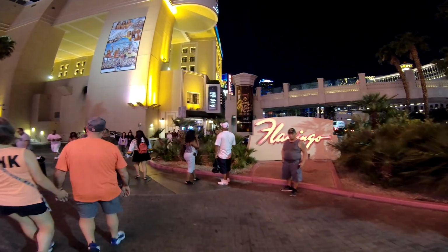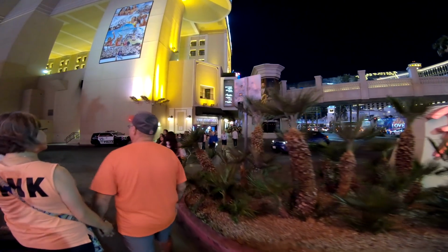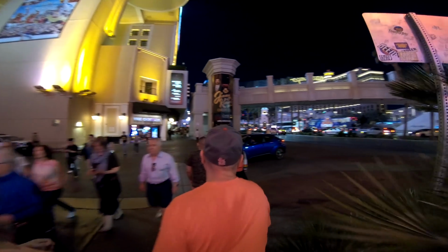But right now we're just exiting the Flamingo area, coming over towards the Cromwell here. And then they also have a big nightclub and stuff as well.